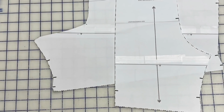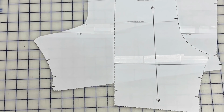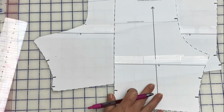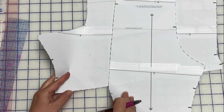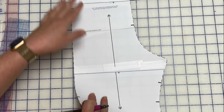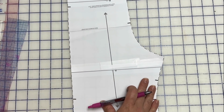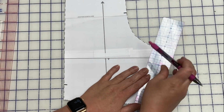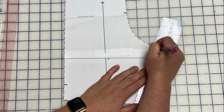Okay, so here are my short pattern pieces, and I'm going to show you how I do this adjustment. Grab a pen and a ruler. This is the area. You're going to need your back piece and then just the center front leg. I'm going to move this out of the way for a second. So basically all I'm going to do is come in 3/8 of an inch at the inseam here.